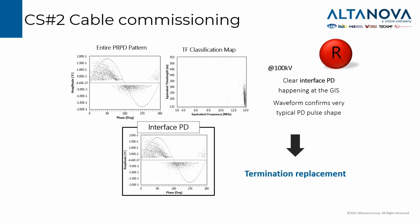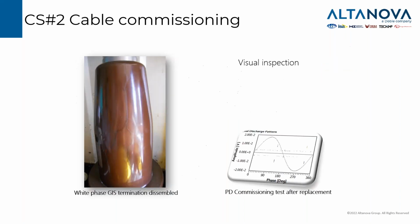The voltage was increased again by 10 kV, as per customer request, to confirm that it was a PD. The same phenomenon was showing higher amplitude and the PRPD pattern was evolving. So it was decided to interrupt the test and open the GIS termination to perform a visual inspection, where some burning traces were found on the stress cone of the GIS termination, and it was replaced with a new one.